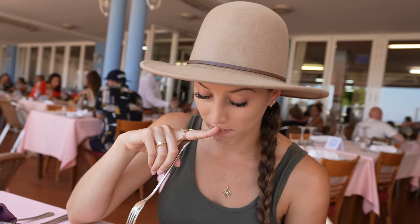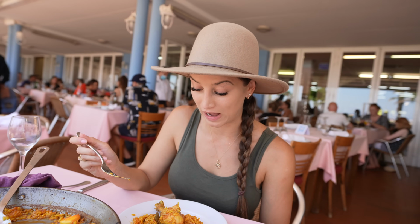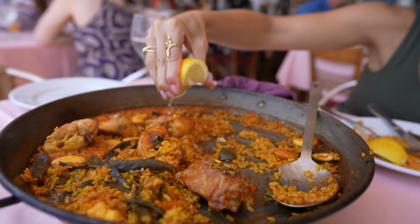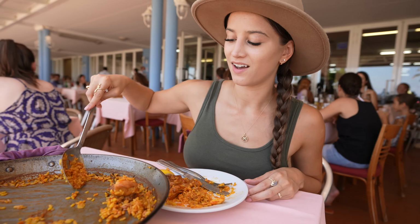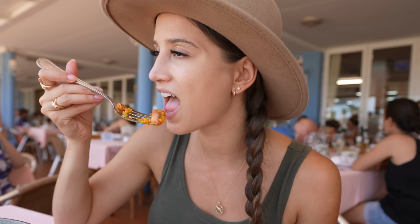Ooh, it's hot. Whoa. It's just like an explosion of flavors. Wow. The seasonings are really, really strong. I would say that you can taste a lot of the meat, and you can tell that there was that meat broth used. Next, we're gonna try the rabbit.